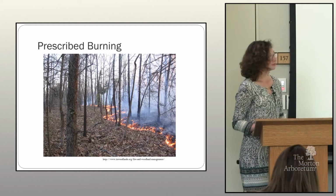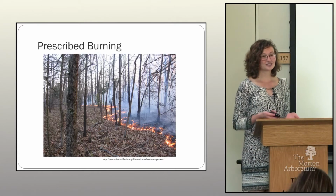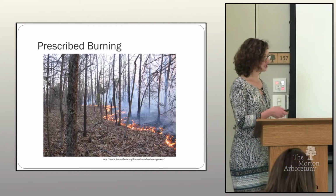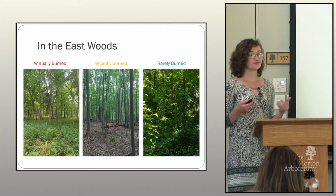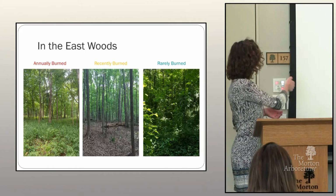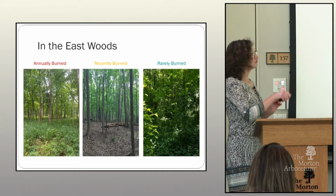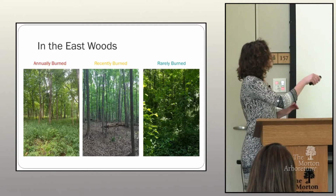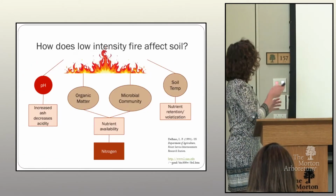As many of you may know, prescribed burning is a common management tool in the Midwest and Eastern United States to encourage oak regeneration. In the Morton Arboretum alone, in the East Woods, we have 3 distinct fire regimes that are taking place. We have an area that is burned annually. We have an area that has been burned for the first time this year, and then we have an area that rarely receives burns throughout Arboretum history.